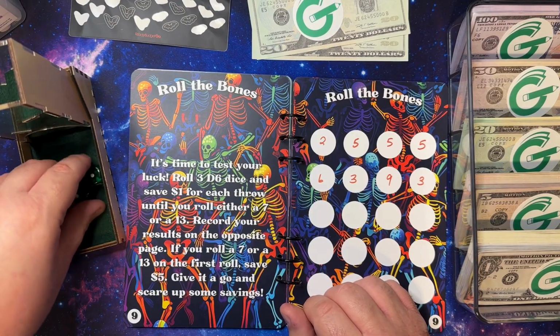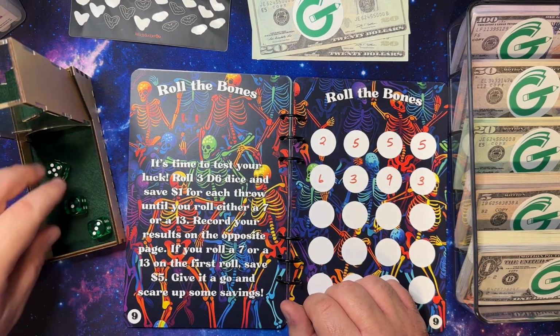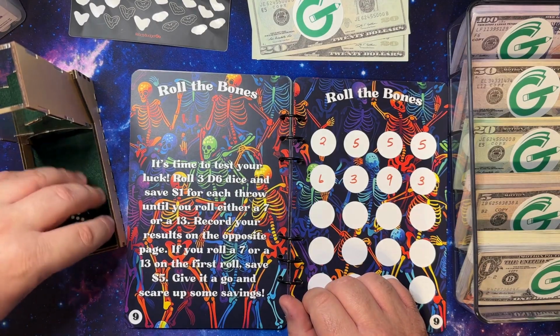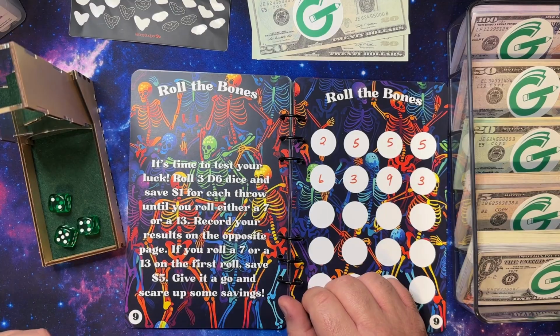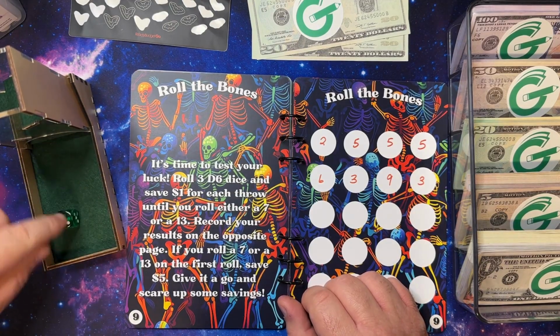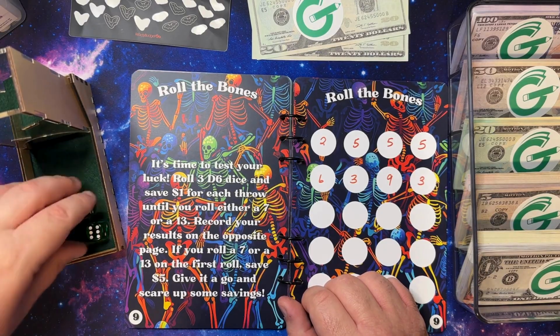So we've got 5, so that's 1 roll. And we've got 11, that's 2 rolls. And we've got 9, that's 3 rolls. 9 again, that's roll number 4. 15, roll number 5. 8, roll number 6. 10, roll number 7. 11, roll 8. 11, that was roll 9. 10, that was roll 10. 9, that was 11. 11, that was roll 12. 12, that was roll 13.